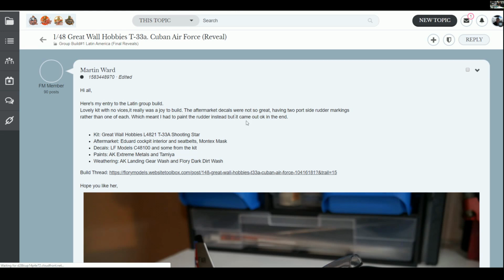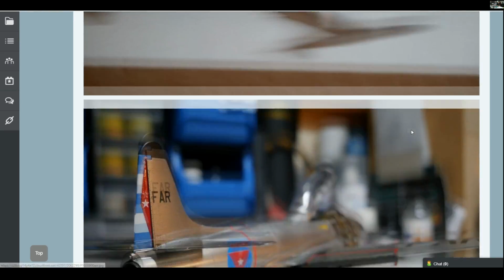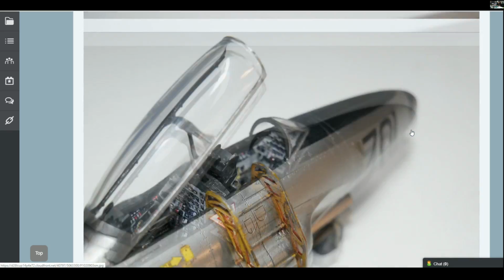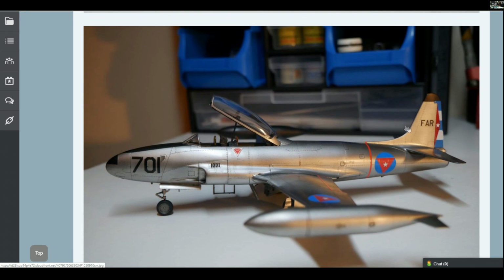So just have a look down in here. What we've got, Great Wall Hobbies, T33. Look at that, very smart. Who's that by? That's Martin. Like that. Very, very nice indeed. Nice ladder as well. Beautiful little work. Very nice. Okay, so we've got that one.